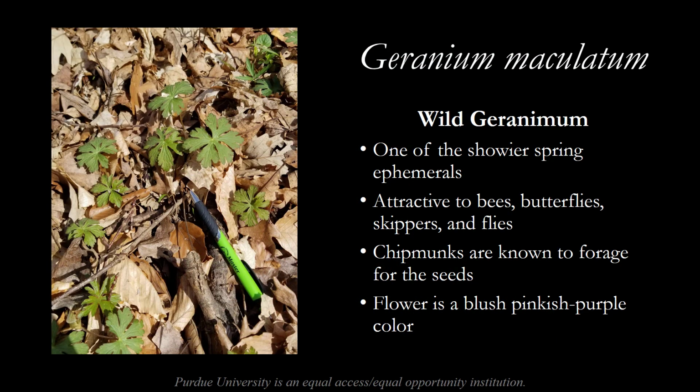Another new plant this week is Geranium maculatum, the wild geranium. This is one of the showier spring ephemerals that we'll see in these woods. The flowers are attractive to bees, butterflies, skippers, and flies. Chipmunks are known to forage for the seeds, and occasionally you'll see white-tailed deer foraging on the leaves themselves.